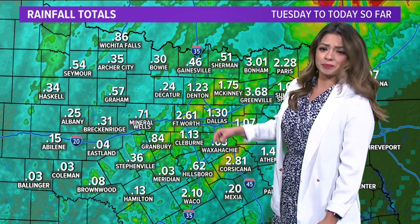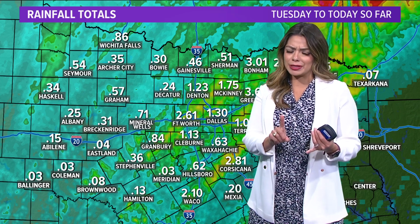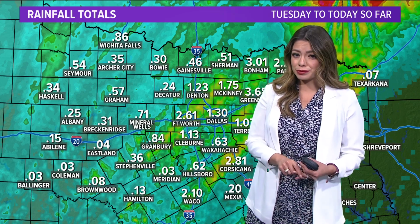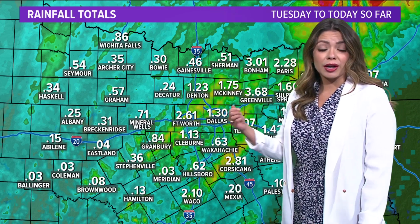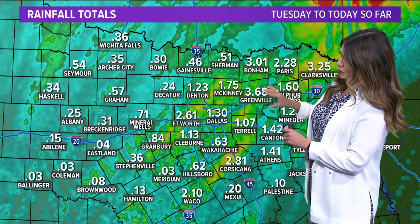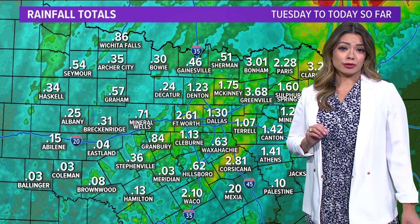Right in the middle, though, along Interstate 360, Highway 360, we were looking at Grand Prairie and Arlington, some of the higher totals there, closer to 2 inches of rain for some spots. Denton County, close to 1.25 inches, almost 2 inches in some spots of Collin County, and over 3.5 inches in Greenville there. One of the highest totals that I've seen over the last 24 hours so far.